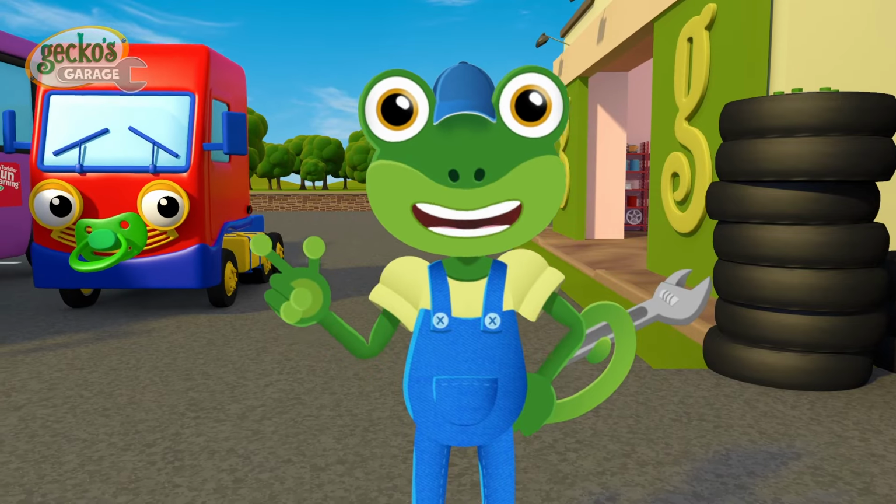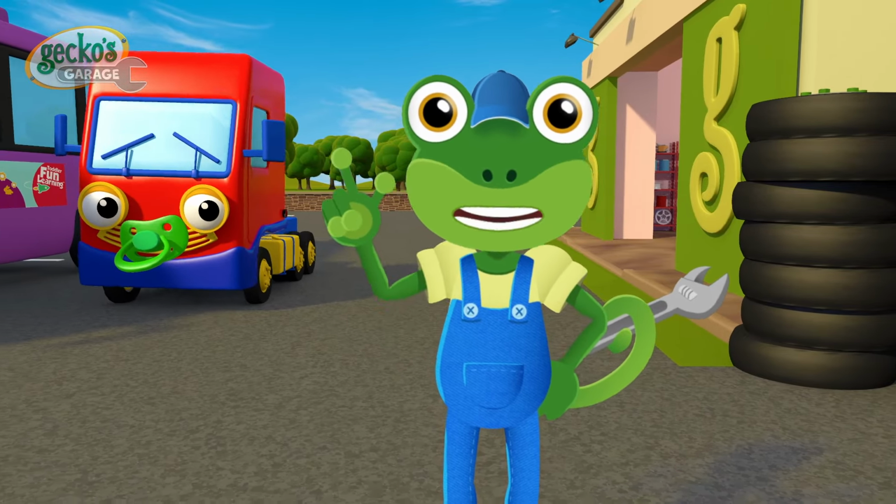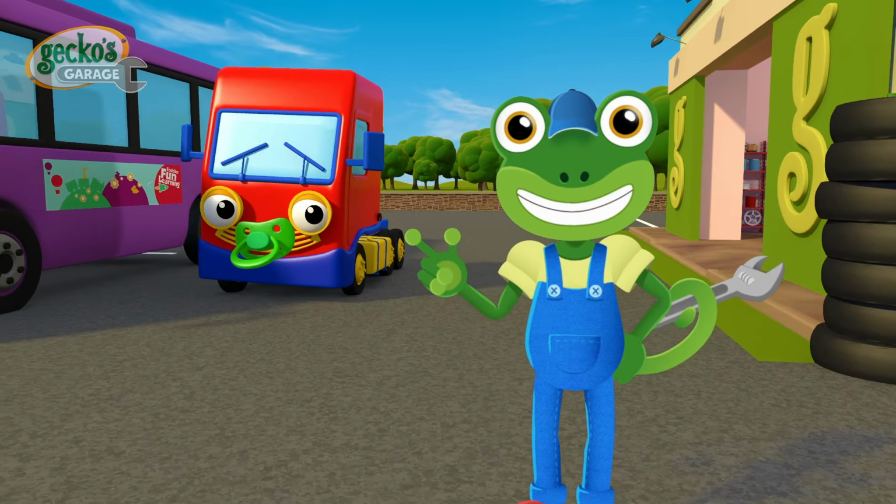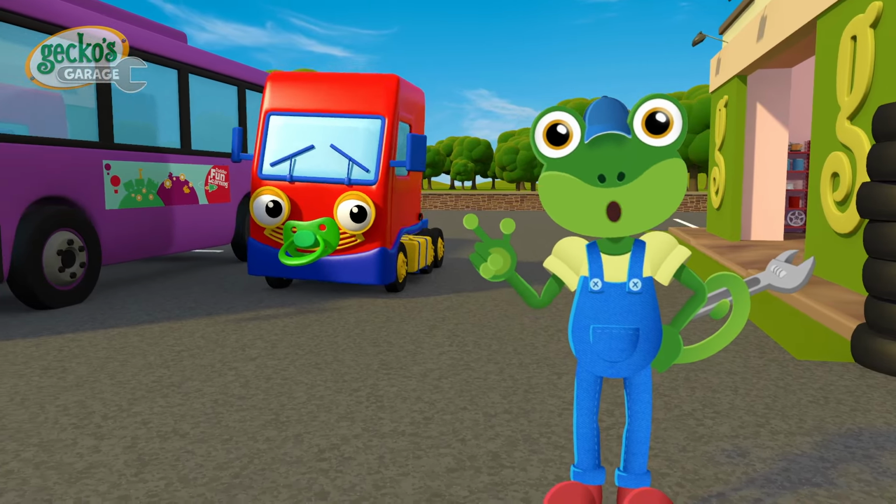What a lot of colours we've seen! Shall we remind ourselves? And perhaps, if we put them together, we can make a rainbow. Ready?